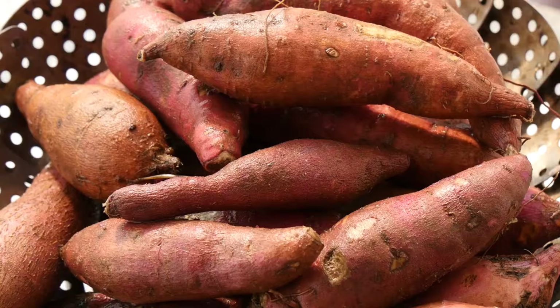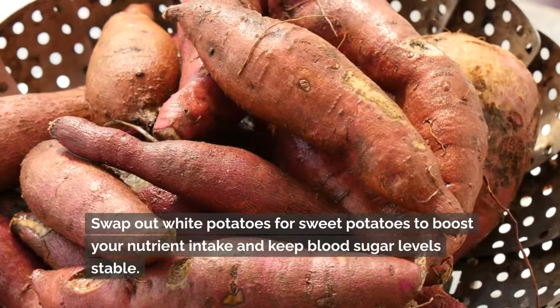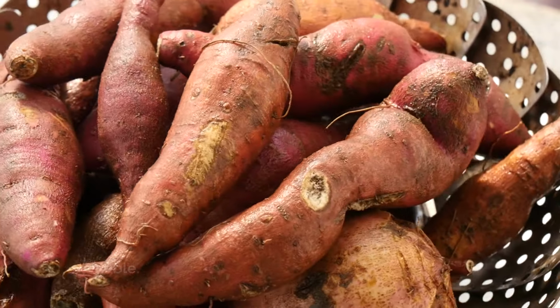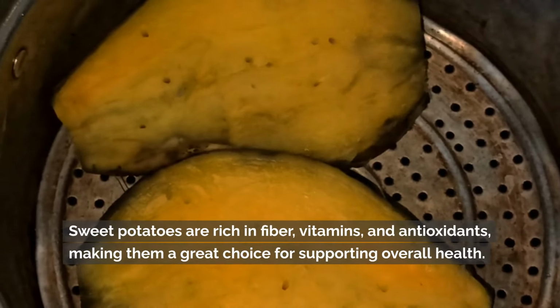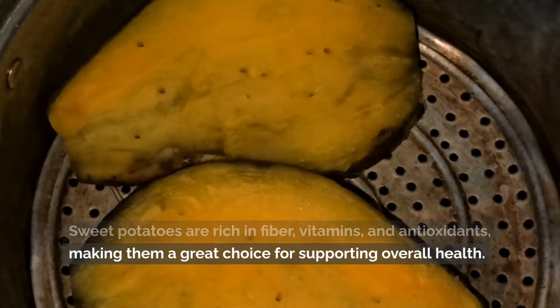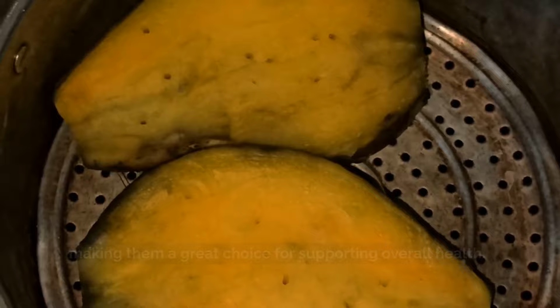Sweet potatoes. Swap out white potatoes for sweet potatoes to boost your nutrient intake and keep blood sugar levels stable. Sweet potatoes are rich in fiber, vitamins, and antioxidants, making them a great choice for supporting overall health.